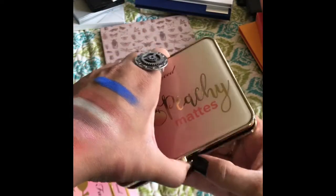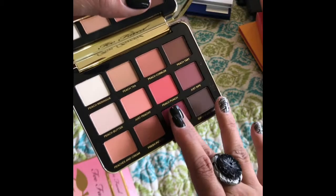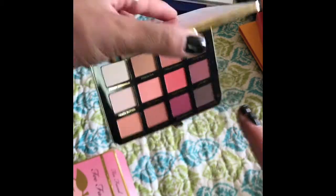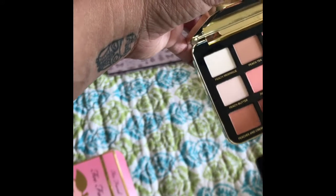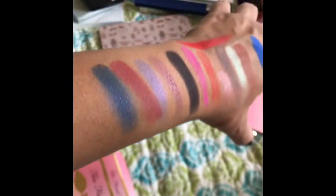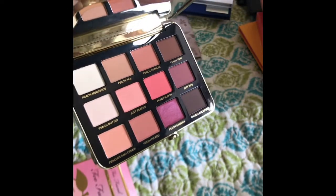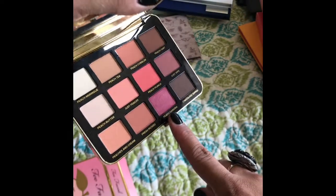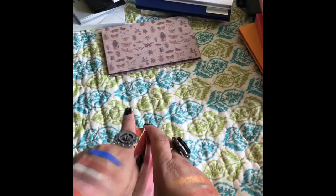And I have the peach palette. Wait till you see this peach sangria. Hold on. OMG. It's so pretty. This swatch doesn't even do it justice. It's not even a micro shimmer. You can see it's almost like a duochrome right there. So I can't wait to use this. Love it. Love it. Love it.